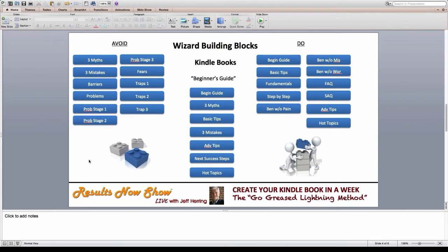Now, all I've done here is pull one positive, one negative, one positive, one negative, one positive, and another positive. What I recommend to make this even easier, we're going to leave these 2 alone. It's always cool to have hot topics as a bonus at the end of your Kindle book. That's also going to make sure people are more likely to read this if there's this chapter. So there's the beginner's guide.